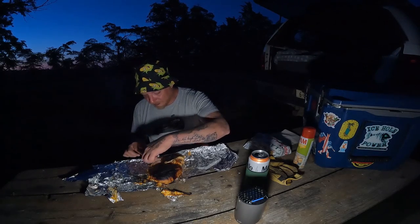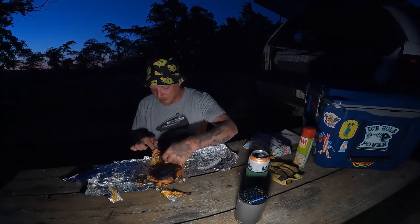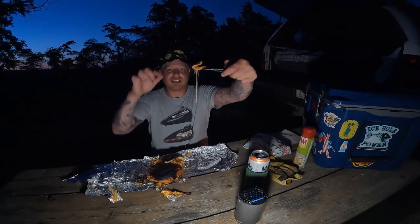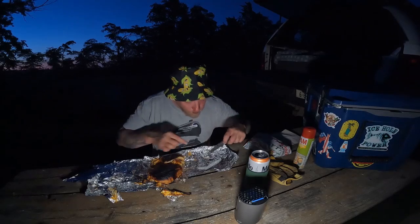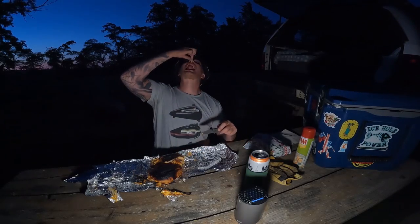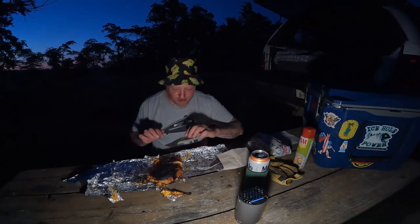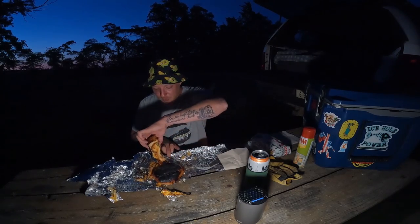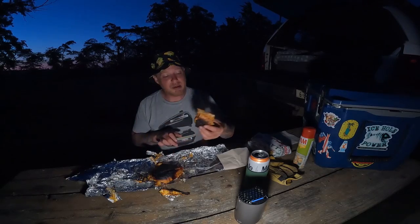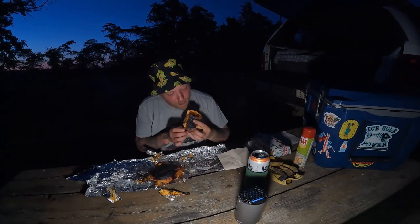Ooh, I'm leaking. I'm leaking Canadian bacon everywhere. Look at that cheese, that melty cheese though. Maybe I should have put it on the grill portion and not directly into the coals. Or maybe I just gave it too long. But you can see it's a little crispy on the outside.